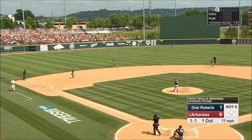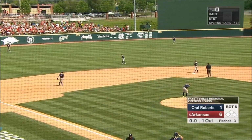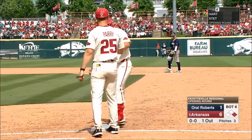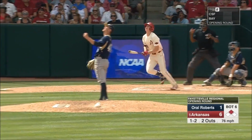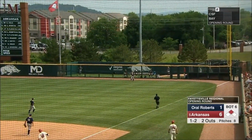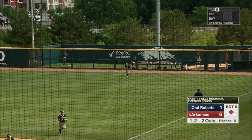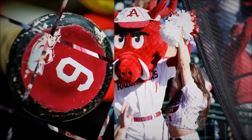And another line drive that gets down in left field for a base hit. First of the day for Cole. He's 1 for 4. High fly ball, deep right field, but McCutcheon has room. Nice job by the left-hander Larkins coming out of the bullpen, but before that, Arkansas was playing long ball.